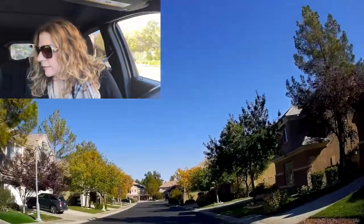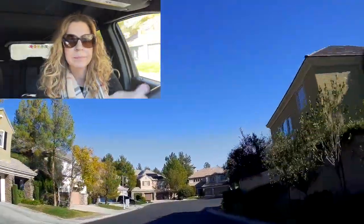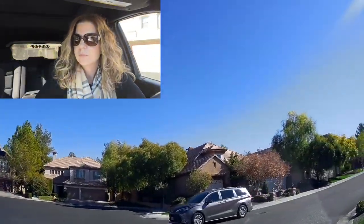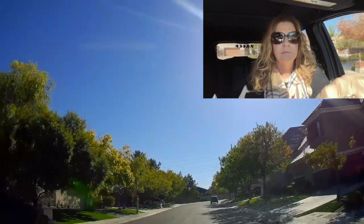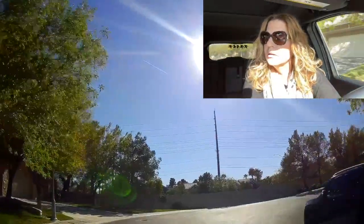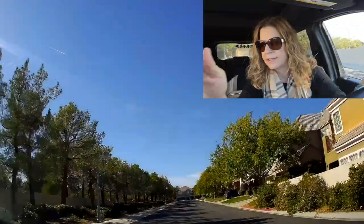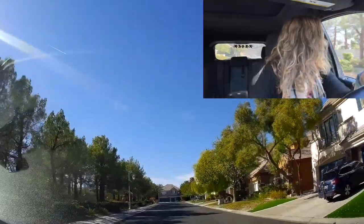Yeah, these houses are nice. Three car garages, they look pretty big. I like the stonework around them. It's cute. Is this gonna continue going? Huh, interesting. The back side of the community. This would be nice to live right here so no one's in front of you. Yeah, well, what street is that? I don't know.